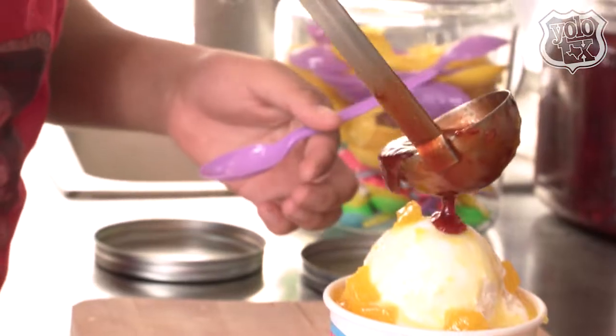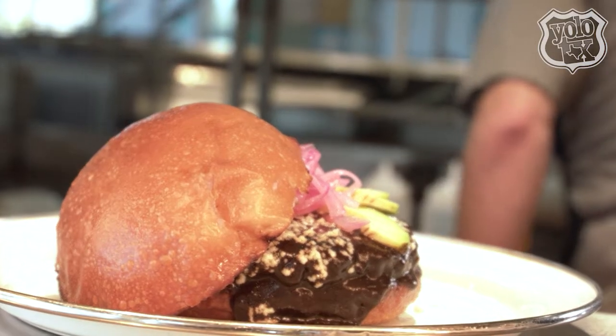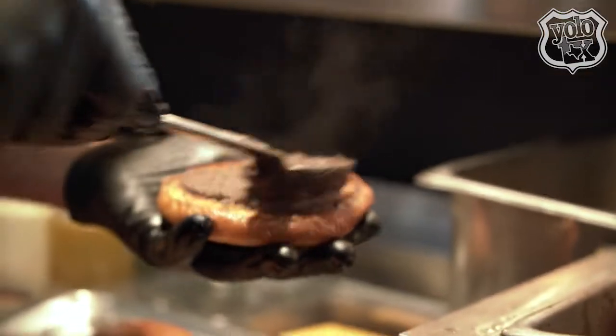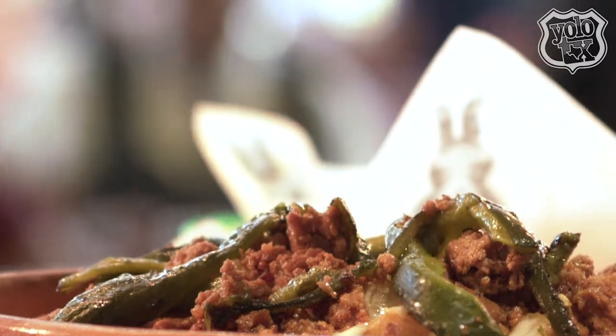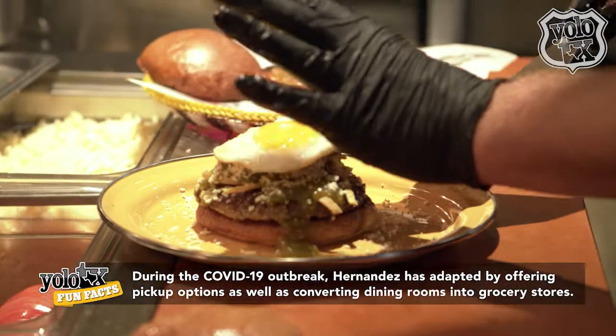It all started around creating a nieveria, right? Paletas, nieves, raspas. The whole idea around Burgerteca started as a passion for that. You know, what better to serve with nieves and paletas than hamburgers? And since our signature is Mexican food, I'm like, let's have fun creatively and make these Mexico-inspired burgers.